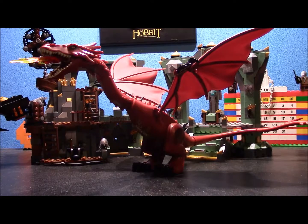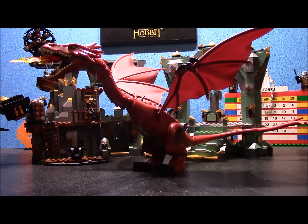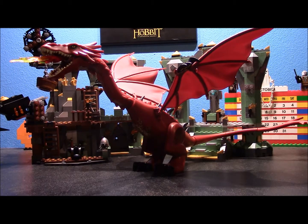I don't think LEGO could have done a better job on him, especially since there's not really any Smaug action figures out there besides this. There is one on Hobbit Shop, but it's got limited quantities. I don't think it looks quite as good, and it looks a little bit more like a model than a toy, if you ask me, but I can't really determine from the very small picture that they have on there. But anyway, this they did an excellent job on, especially since there's at least very limited quantities of Smaug toys out there, and who doesn't want a Smaug plaything? I mean, really.